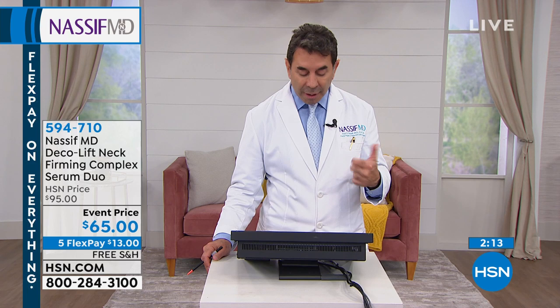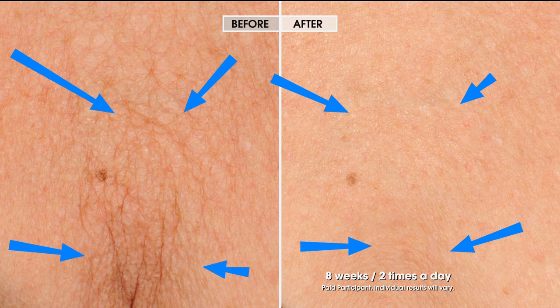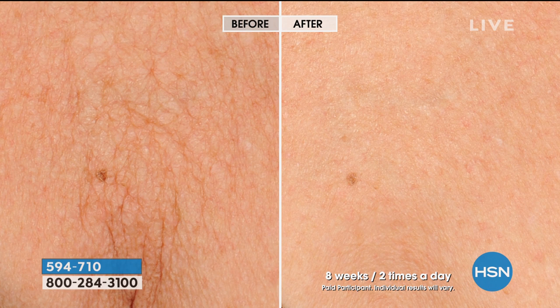And these, by the way, and the décolleté, take a look at this. And I don't know, can we move that little 594? Thank you. Take a look at the décolleté. Look at the color of the skin. Look at the texture. That's why this is absolutely beautiful. And that's décolleté and neck for you.